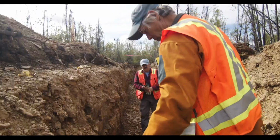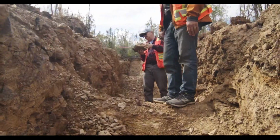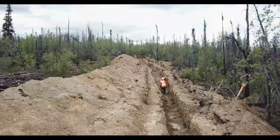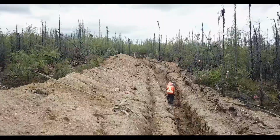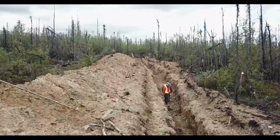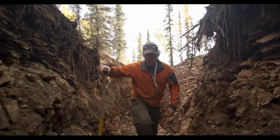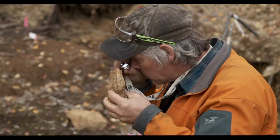So here we could see a really nice zone moving through here. You can see how it rises up above. That's called silicified. And the idea is that that's why they stand out like this, these little ridges. But this is what's causing our soil anomalies in this part of the grid. And these will make good drill targets.